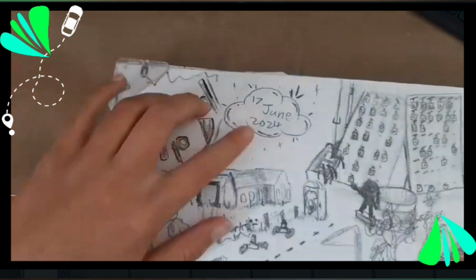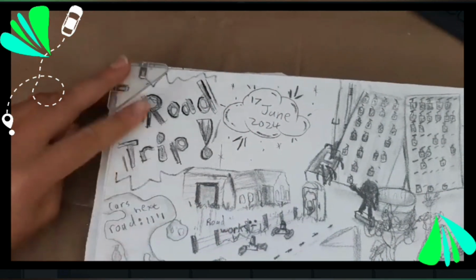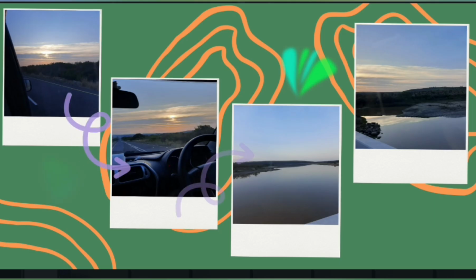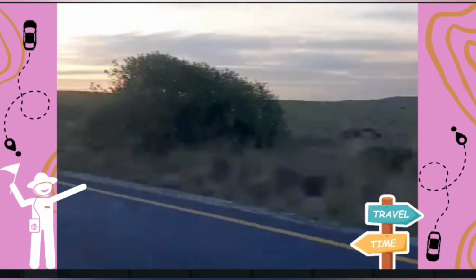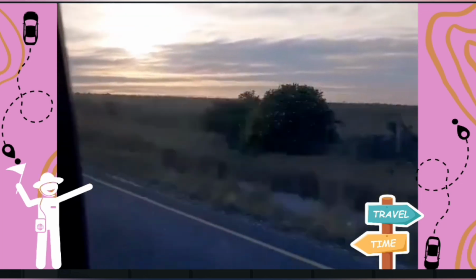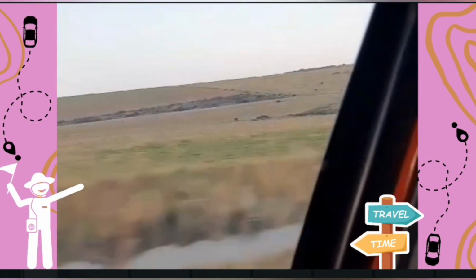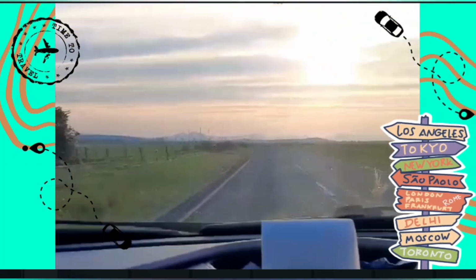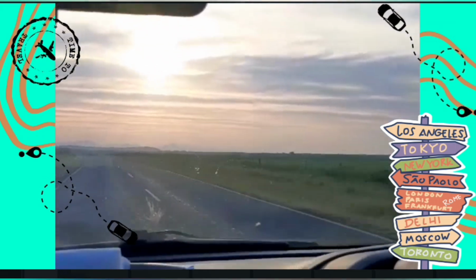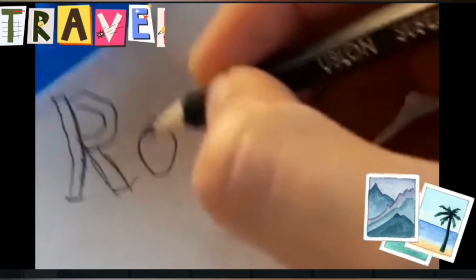The first thing I drew was the word road trip and also the date, so that I knew when the road trip started. And speaking of start, the road trip began with just a few photos of the journey to one of our first destinations, which was technically a road stop because they were fixing the road, but that is also where the first drawing was drawn. But before we even stopped at the road stop, it was more or less a 2 hour or so ride to that first stop.